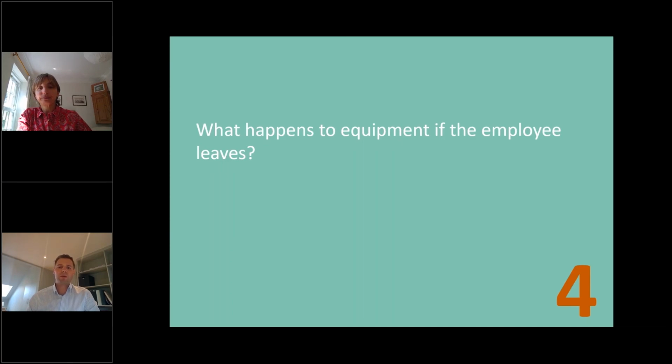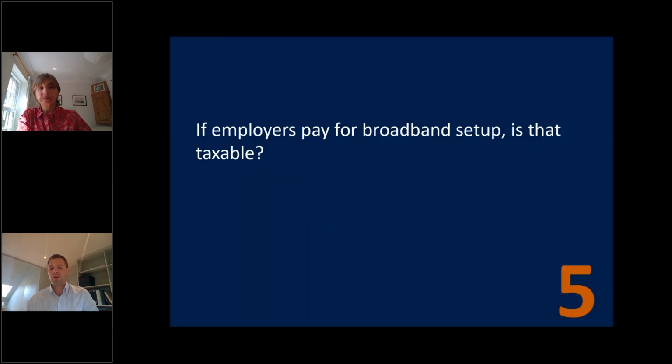Okay, and so what about broadband? So if the employee doesn't already have broadband set up at home and the employer agrees to pay for the setup, is that going to be taxable? If the individual doesn't currently have broadband, then the setup charge can be paid for by the employer without incurring tax and NICs, on the basis that the broadband is needed primarily for business use.